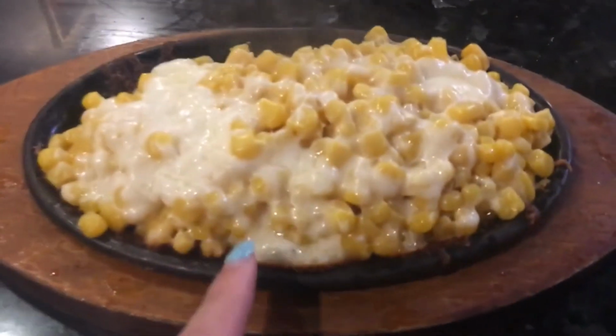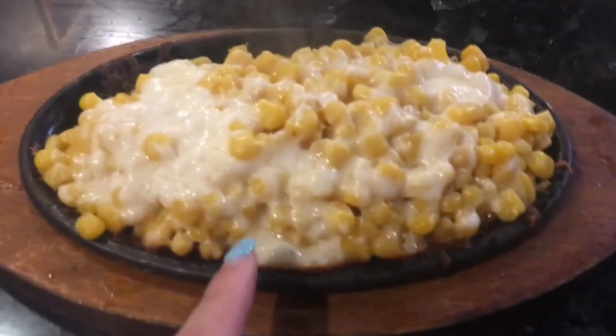I'm pretty sure I talked about it in my 21st birthday vlog. This is the corn cheese. It's literally so freaking good. Everyone must try it. The corn cheese, yeah. You have the single kernel?